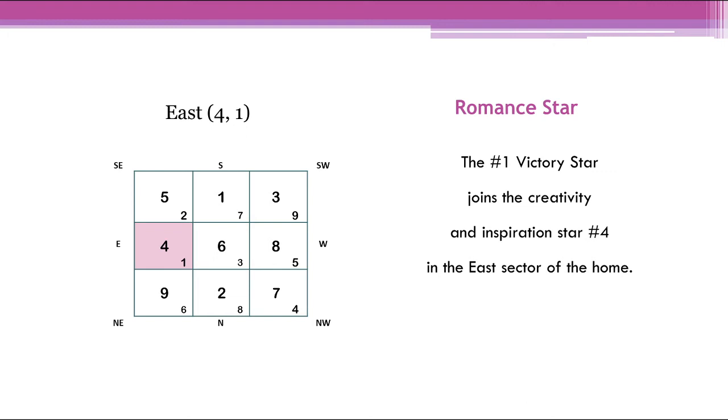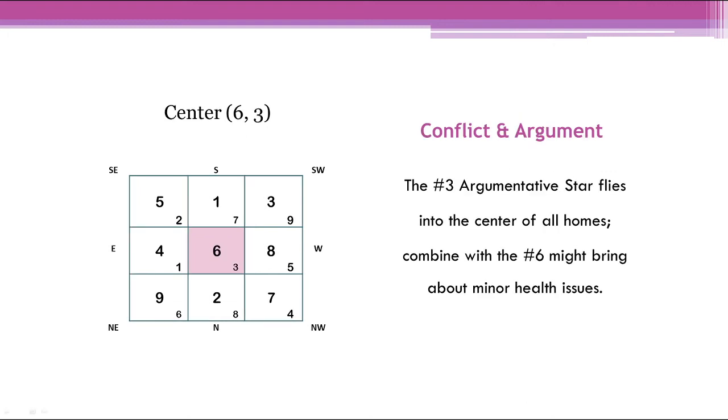Okay, now let's get on to the next sector, which is actually the center. And now the center has the number 3 argument star flying into it, and combining with the number 6 might bring about some minor health issues. And it can also, being in the center, affect the whole household. So unless it's remedied, it can really stir up a lot of unnecessary quarrels and confrontations.